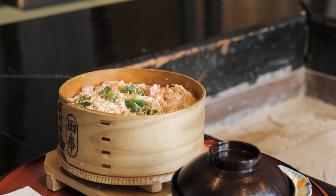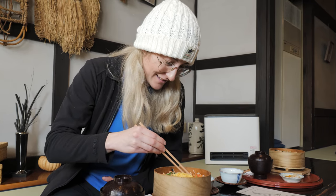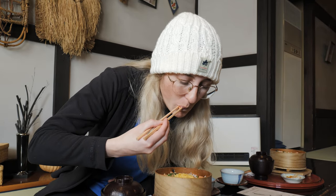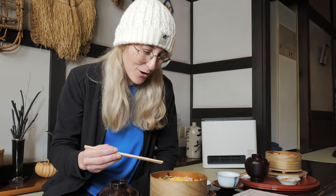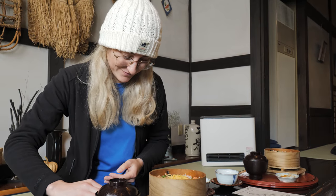Food has arrived. I got crab, which is the winter seasonal special, and I got salmon. It looks really, really good. Let's taste it. It's got lots of little sesame seeds on top, so it's really crunchy as well. It's good. Can I try your crab one? Oh, only a little bit.